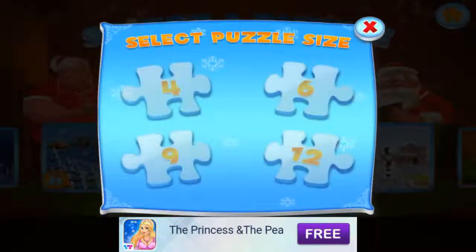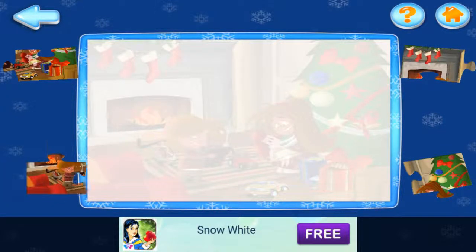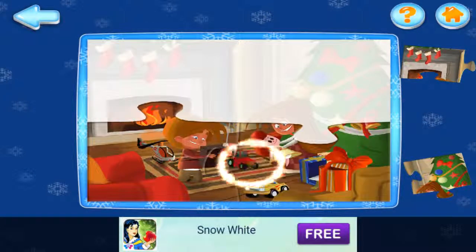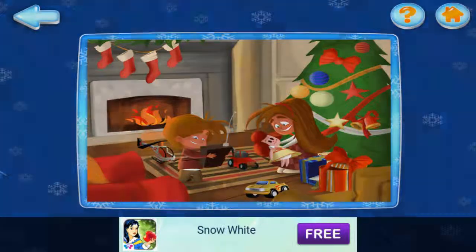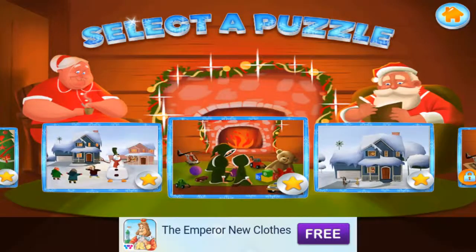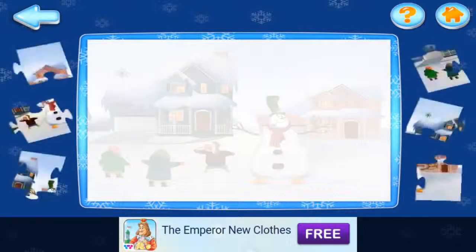Select a puzzle. Select puzzle size. Move the missing pieces to their place and help complete the picture. Select a puzzle. Select puzzle size. Move the missing pieces to their place and help complete the picture.